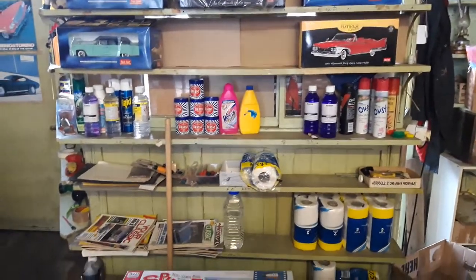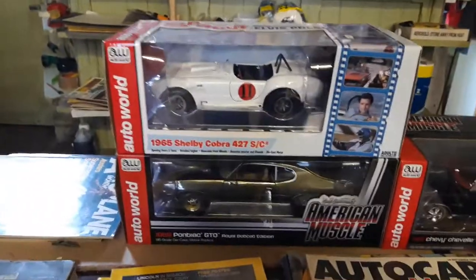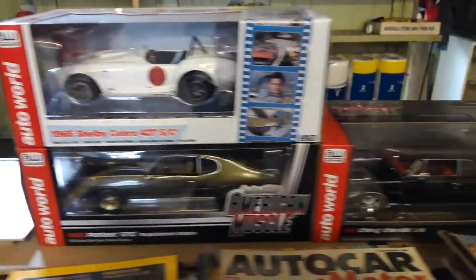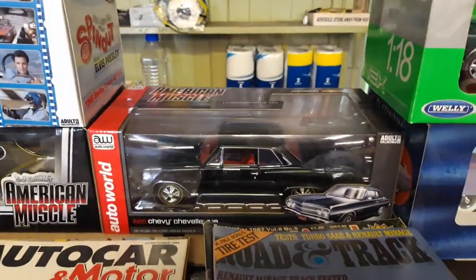Automotive and home cleansing products for sale as well. Then the Red Baron was red. So there's a few models here, some Auto Worlds. All colours coming in, just like the circus coming in.